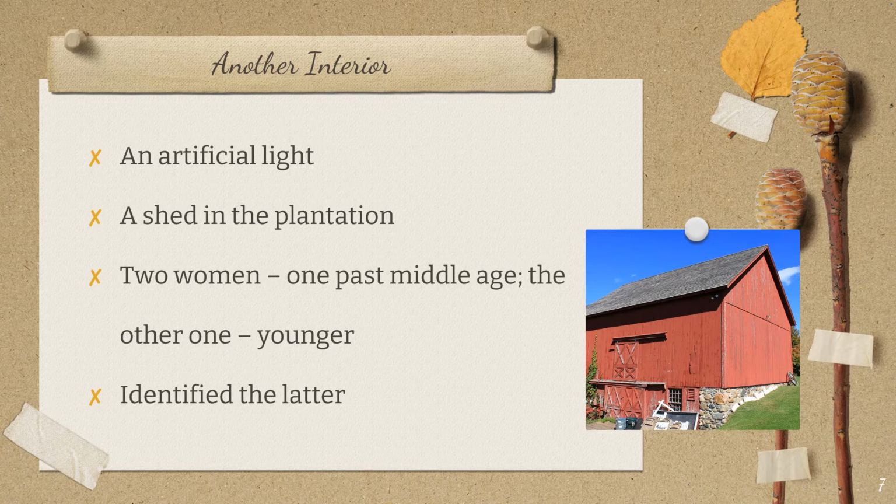He leaned down upon the roof and looked into the shed through a hole. He could get a clear picture of what was happening within the shed. So this is the other interior that the title is referring to, the interior of a shed. The first interior is the interior of Oak's hut, and the second interior is the interior of a shed in the plantation. Within the shed, he could see that there were 2 women and 2 cows inside.